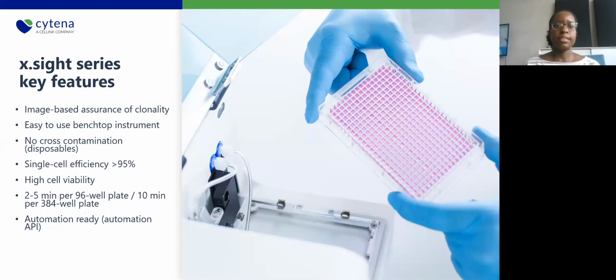So here is a brief summary of the key features of our Xsight instruments for CLD cloning. Essentially, we have image-based assurance of clonality, easy to use benchtop instrument, of course, no cross-contamination because we have disposable cartridges. We achieve a single cell efficiency of greater than 95% with high cell viability. Our dispensing time is very fast with 2 to 5 minutes for a 96 well plate and 10 minutes for a 384 well plate. And we're also automation ready.